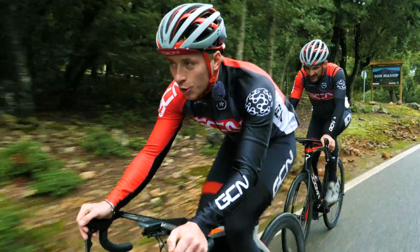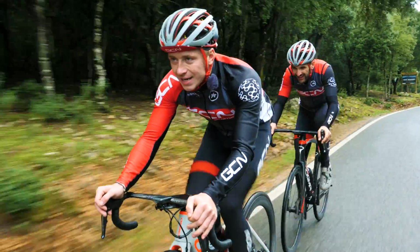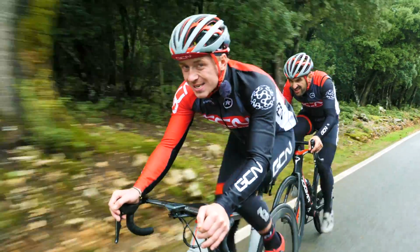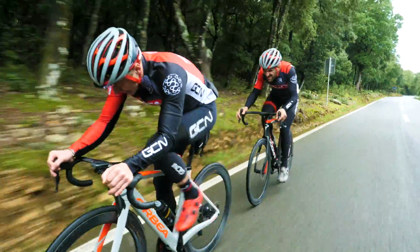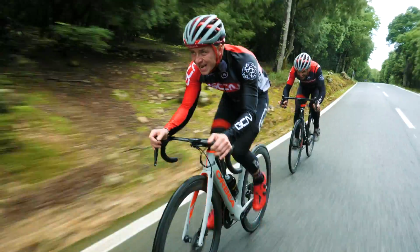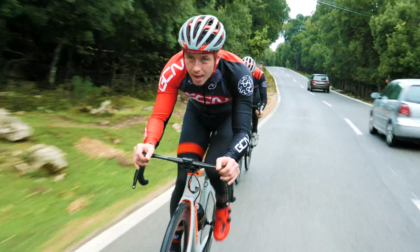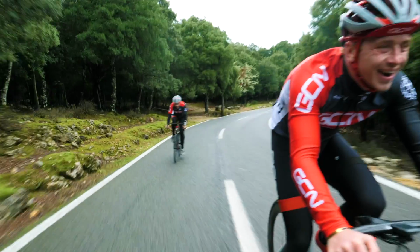Now the same is true for a tailwind. Their advantage is greatly reduced, and they're going to have to try proportionally hard to stay on your wheel. So this is where you want to go for it. Use it to your advantage. But remember, if you hit headwind, ease off. You don't want to waste your energy. Oh, he's gone.